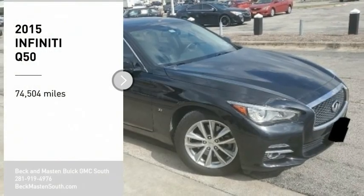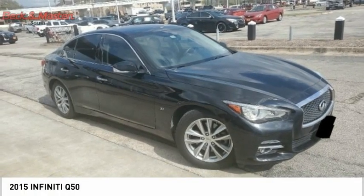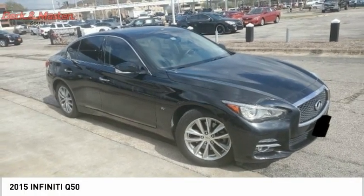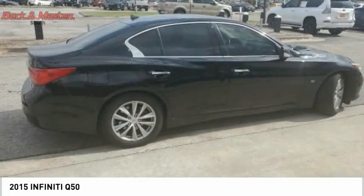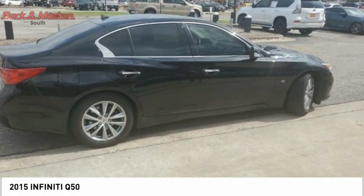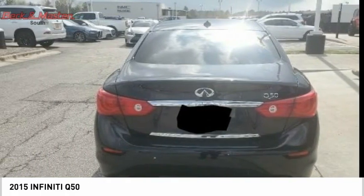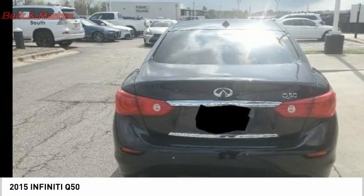We are pleased to show you the 2015 Infiniti Q50. Q50 has elevated design expression by breaking all the design rules. Along with a signature appearance, it also comes with power. The breathtaking performance of Infiniti's Q50 engine leaves nothing to be desired.